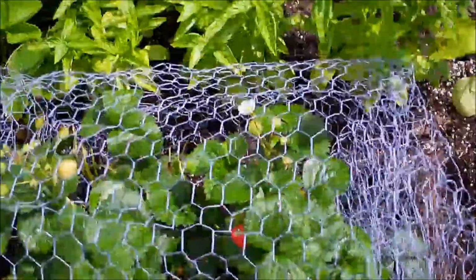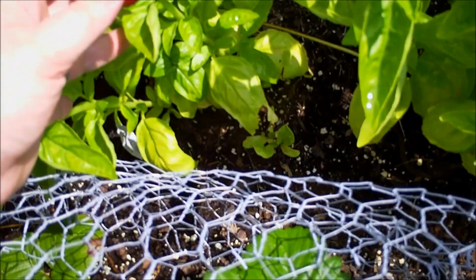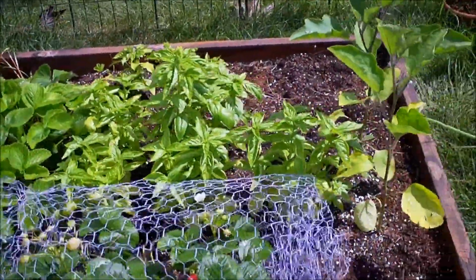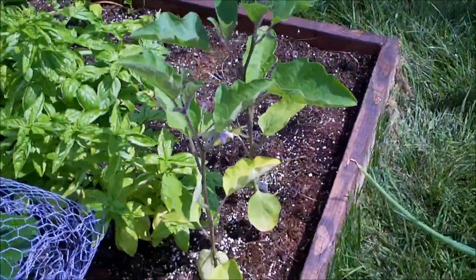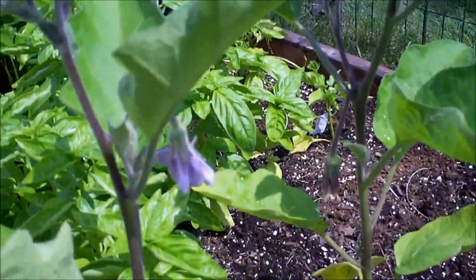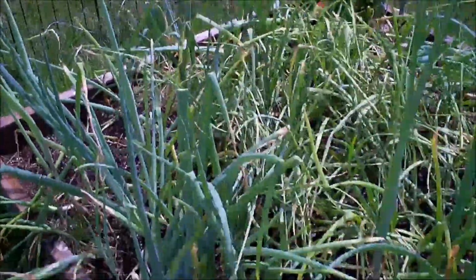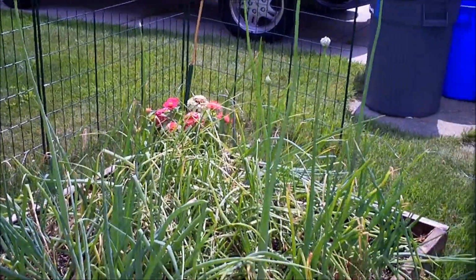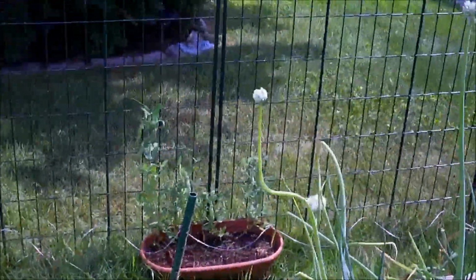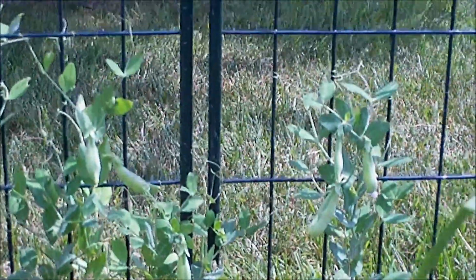But some of the Swiss chard did indeed survive all the way down there. And the basil is doing wonderfully. The strawberry is incredible. These are eggplants. There's one of the flowers. And this is our garlic and onions. And our sweet peas are doing great.